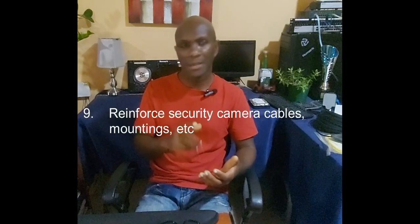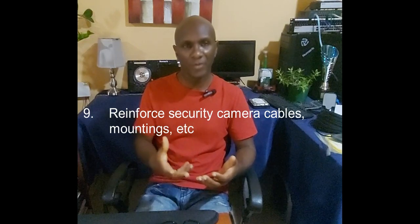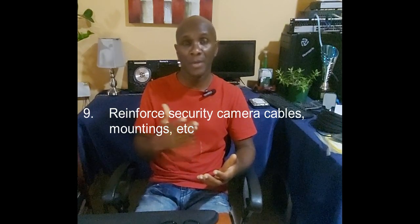they may be destroyed or ripped out during the event. Number 9 is a lead up to what I just mentioned before. You may need to reinforce some of these things. You may need to reinforce things like the mounts, for instance, and the cables, because I know that in some situations persons do not have the cables in any housing. It's just a raw cable that is outside there. All right, that's number 9.